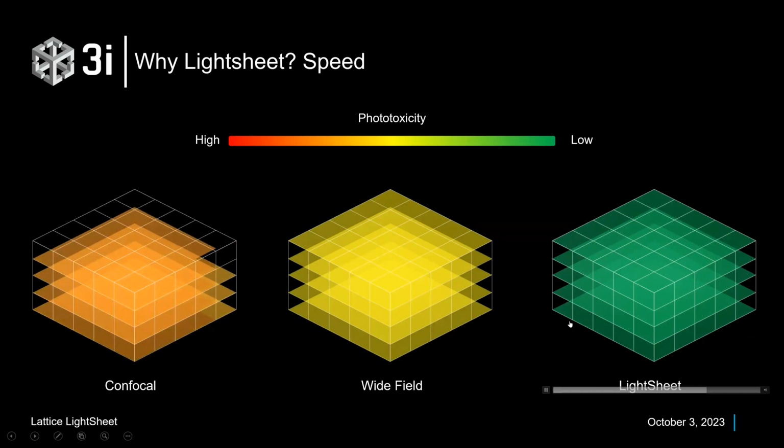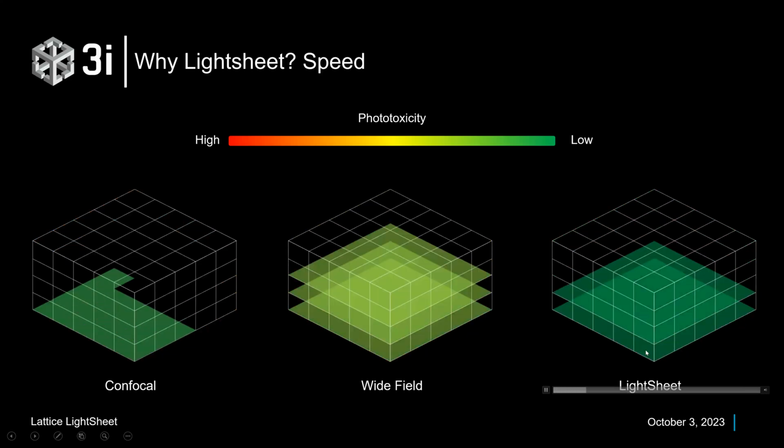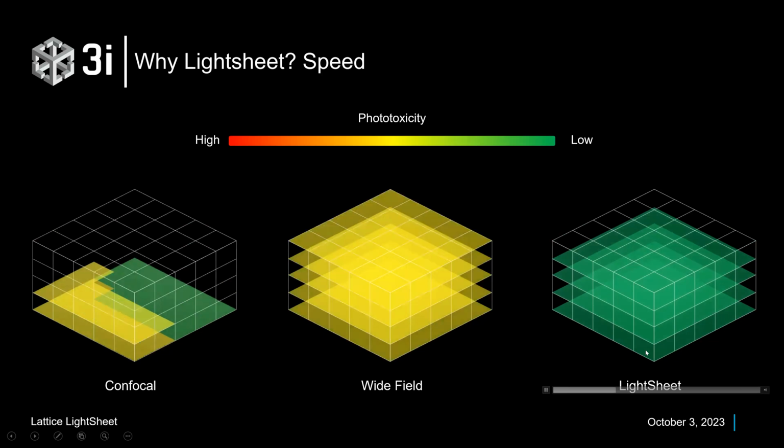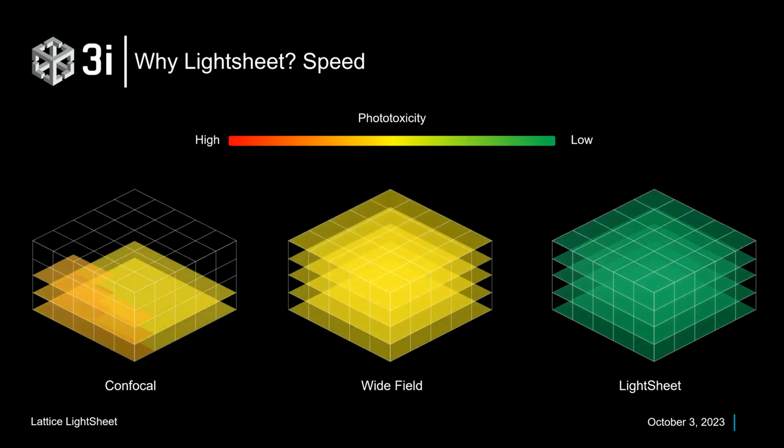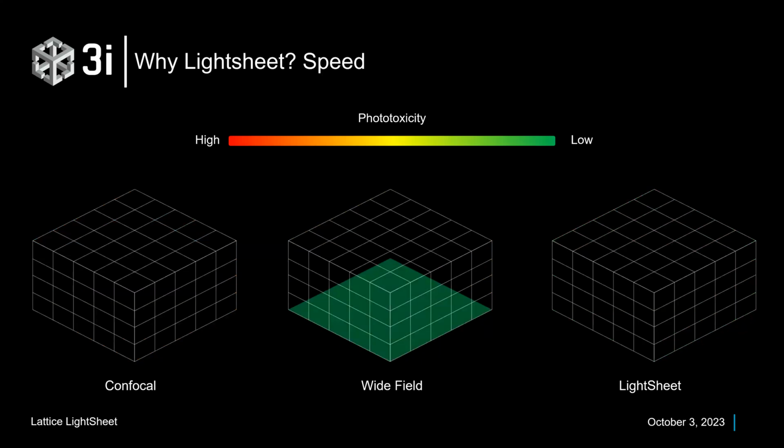But since we're imaging each plane effectively individually and not exciting anything else, you get gentle imaging throughout the whole sample, allowing you to either image more quickly than what you're used to doing or image longer. And a lot of the early light sheets were developed to image developing embryos for days, as it was very gentle and did not cause any bleaching, unlike the other two modalities.